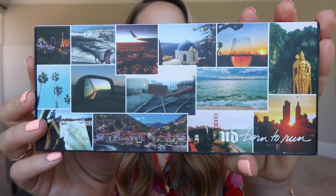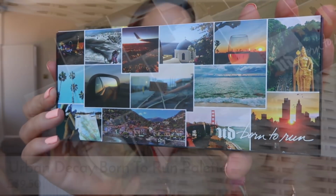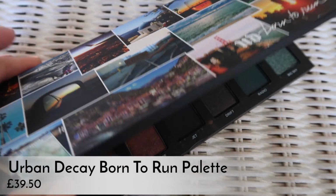Another thing that's launching this month, or the very end of June, so just when this video is coming out, is the Urban Decay Born to Run palette. I've seen lots of people talking about this. Really, really different in design for Urban Decay, so different to all of their Naked palettes and everything. Look at that. It's very Instagram and very cool.